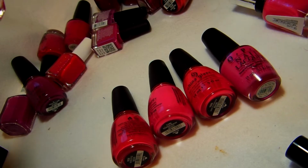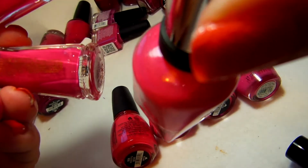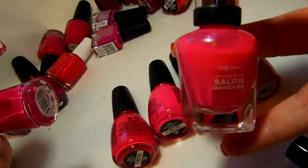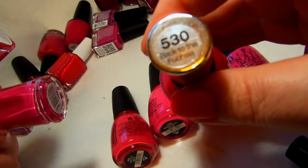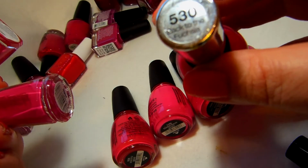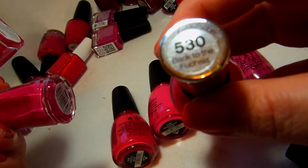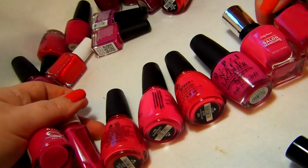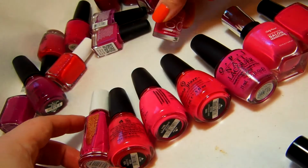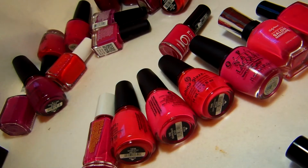OPI, Kiss Me on My Tulips, which I love, and a Sally Hansen one, which is called Back to the Future. By the way, let's just give a shout out to Sally Hansen with these bottles for being clever and putting the names in the most obvious place. Seriously, people, I can't believe only one brand has ever done that. So, yeah, all of these then, they are really similar. I can't justify owning all of them.